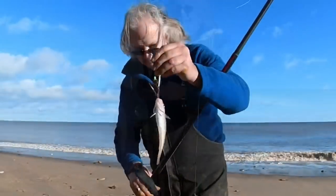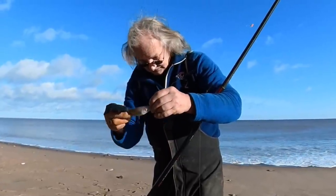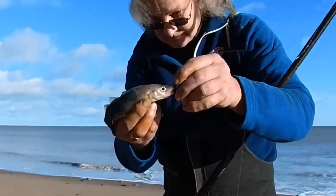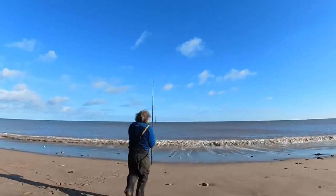Much smaller fish, but would you believe it, it's another codling. So that's two codling in my first two casts, and I can't remember the last time that's happened. This fish fell for the single yellowtail on the top snood. The bottom snood of my loop rig has got two yellowtails.